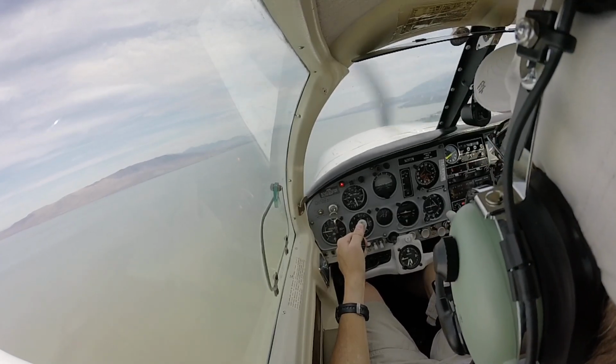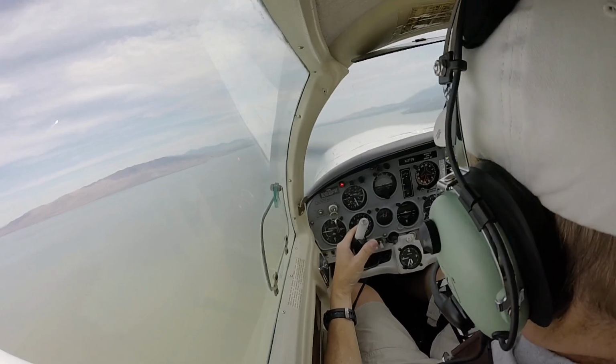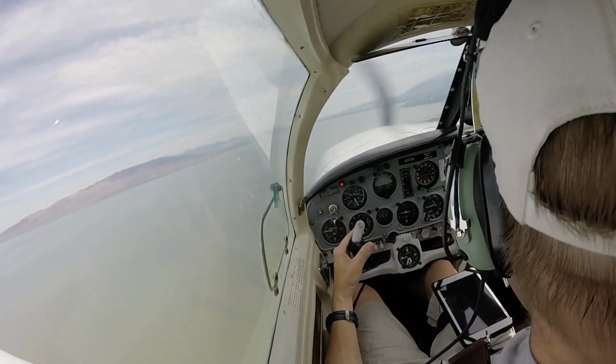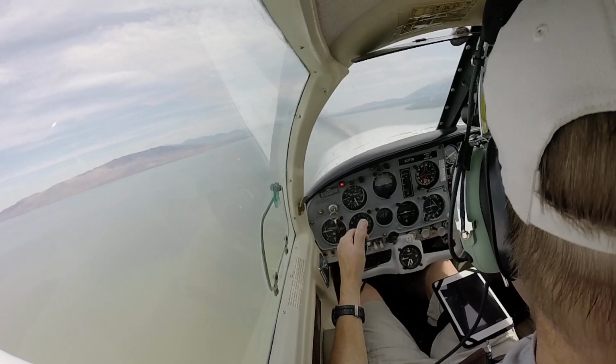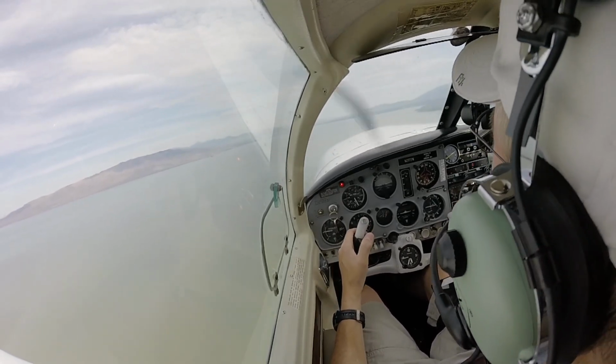Heading to your right on the downwind, just coming up abeam the tower is a Mooney, you're following him. Tower, Mooney 2577 Whiskey at midfield downwind. Couple at once. Wolf 65, turn base. Turn base, Wolf 65.